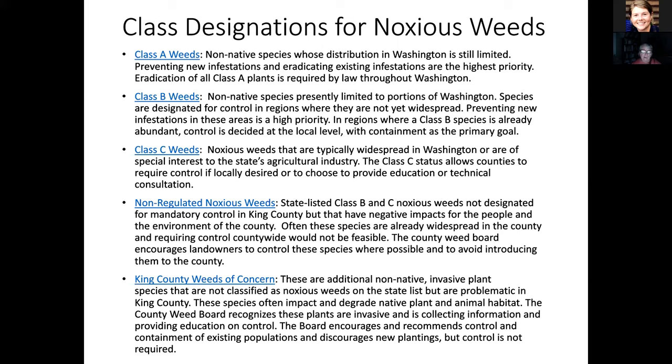And then King County weeds of concern are ones that are not classified as noxious weeds yet, but many weeds from this list end up on the noxious weed list at some point. And not always, but they can. And we recognize that these species can impact and degrade habitat. And so we really want to encourage people to manage them. So that's basically how this runs. We're gonna look at where each of these weeds we're gonna look at tonight lives in the class designations as we go through the list.